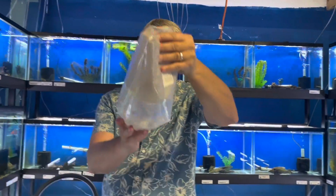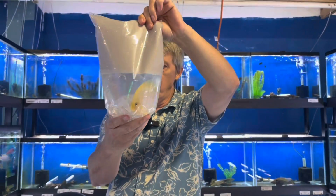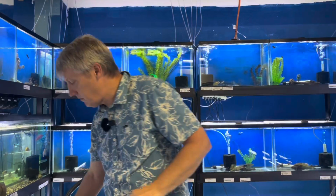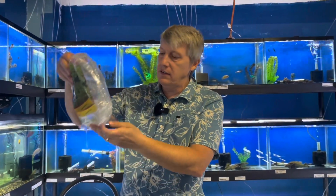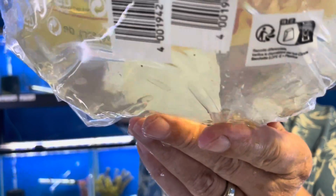That should be a snow white. Let's see what we actually got. Yep, snow white, all white discus. Don't call them an albino, they just call them snow white. Don't ask me why they choose the names they do. When you breed your own color, you get to name it yourself. So if you don't like the name, breed your own morph, and then you can name it.